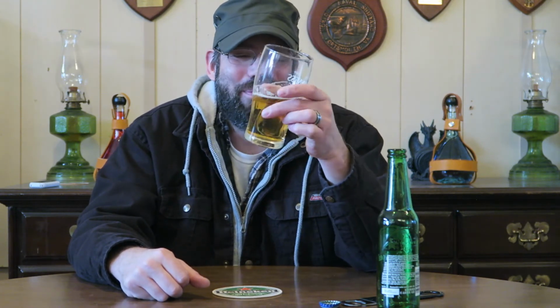Could I see myself drinking this? No. One, because it doesn't have any alcohol in it. And two, I'd rather have Heineken. But I don't know. It's not all hyped up like everybody says, oh, it tastes just like Heineken. It doesn't taste just like Heineken. It's got hints of Heineken in it.